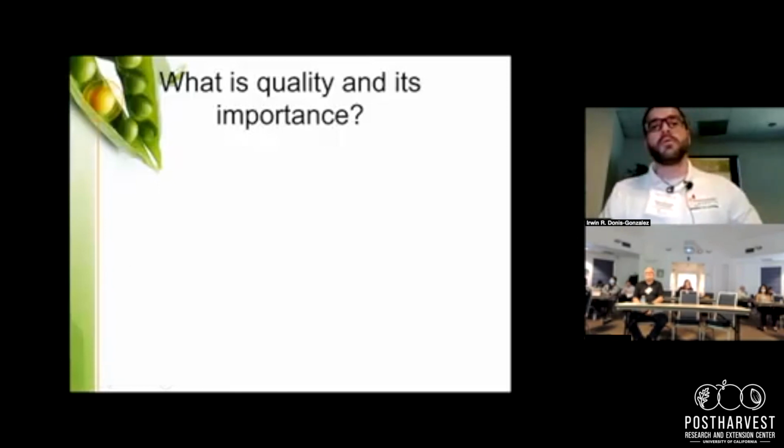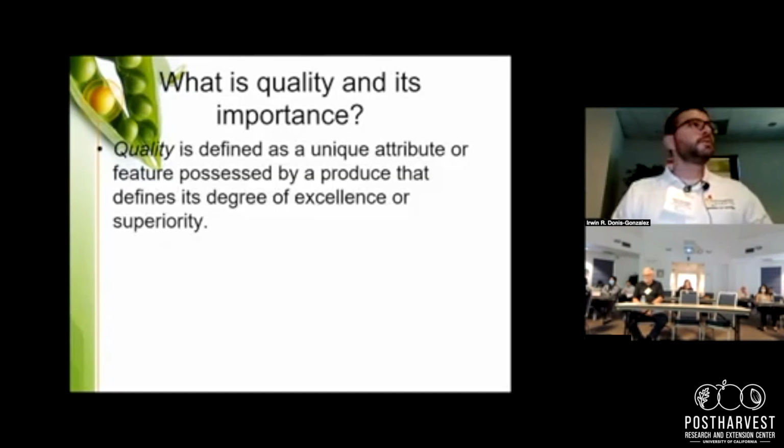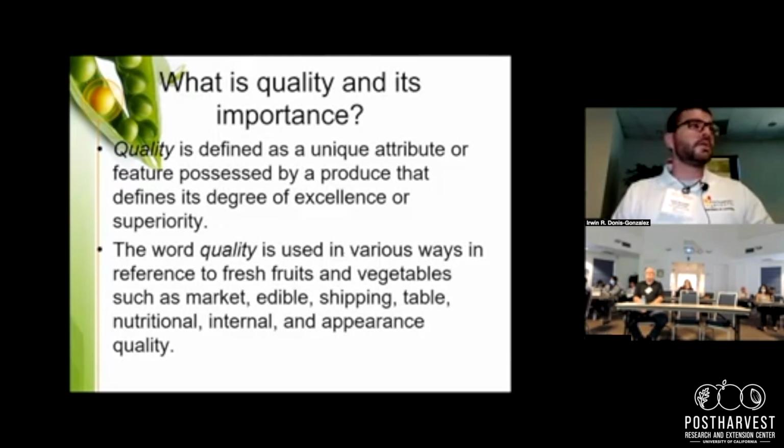But before we continue, I would like to define what is quality. Quality is very subjective, basically. And it's just defined as a unique attribute or feature possessed by a product, in this case, a fresh commodity, that defines its degree of excellence or superiority. That doesn't tell us anything, huh? I mean, but we can define excellence, we can define superiority. And in many instances, especially with the fruit industry, the word quality is used in various ways. And it's in reference to market quality, edible, shipping, table, nutritional, internal, and appearance quality. And this also includes flavor and so on.